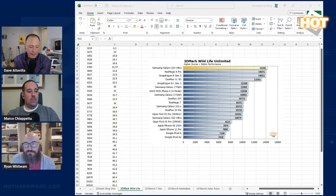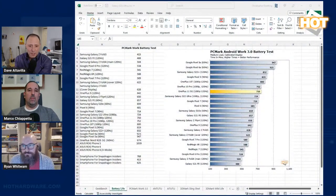Yeah. And the other thing I noticed, let's talk battery life. Battery life on this thing. Now I've been using it as a daily driver. Our test shows solid performance. Yeah, but I've been using it as a daily driver.